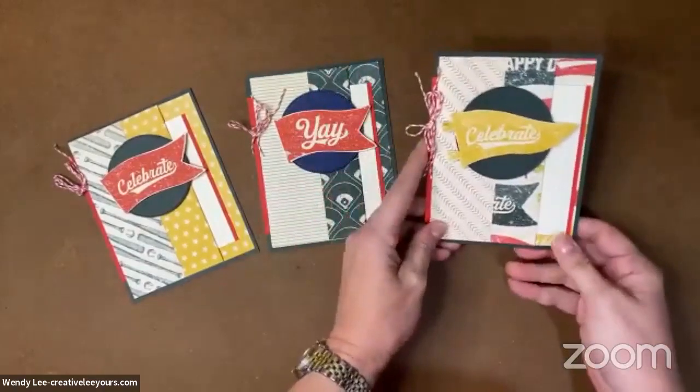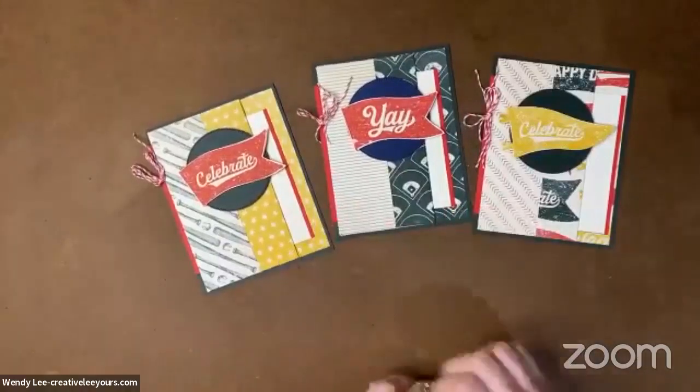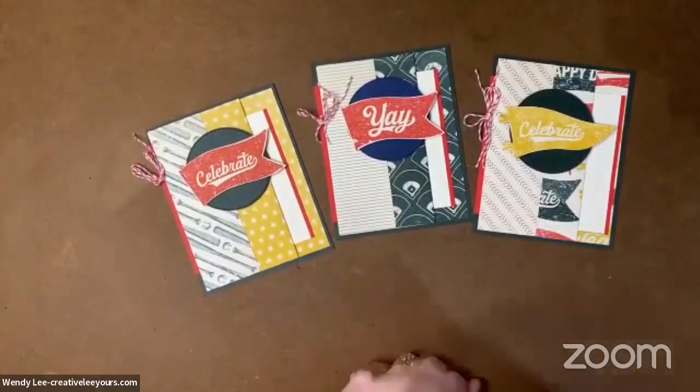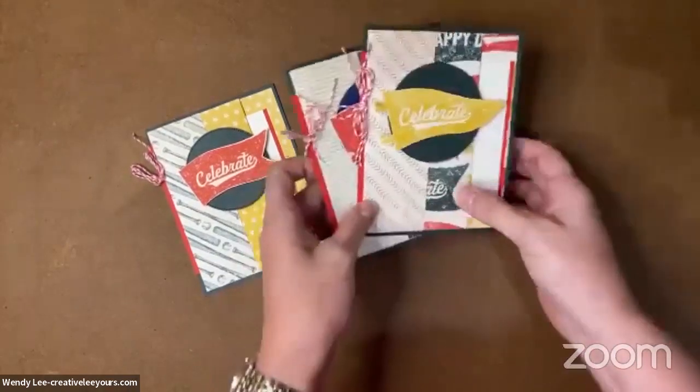We've got those fun colors, just mixing and matching: Evening Evergreen, Night of Navy, Poppy Parade, cardstock style, right? Yay. All right, so I am going to show you guys how to create this one.